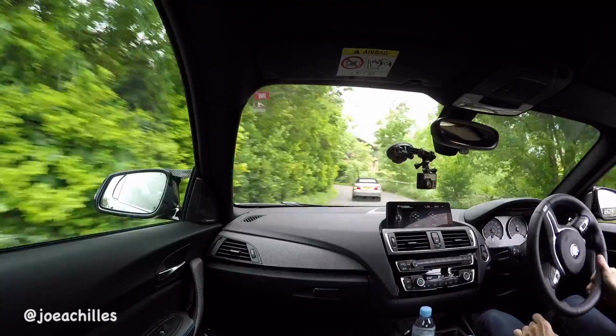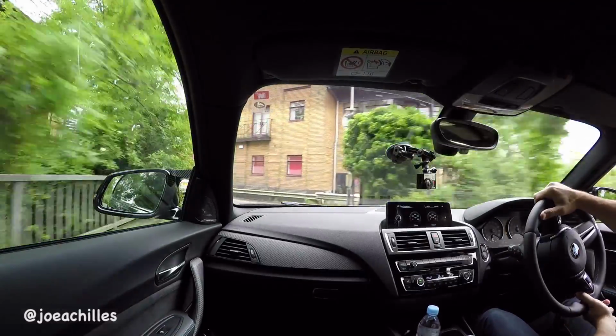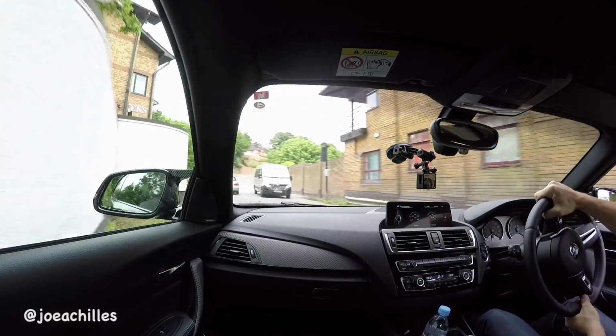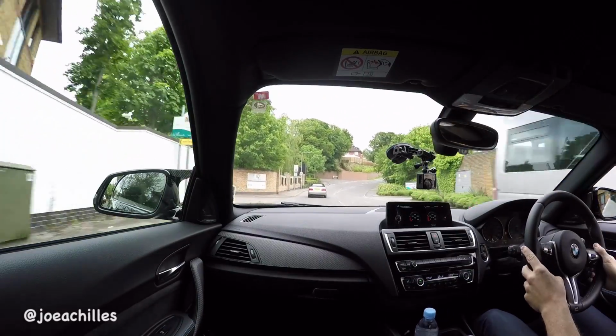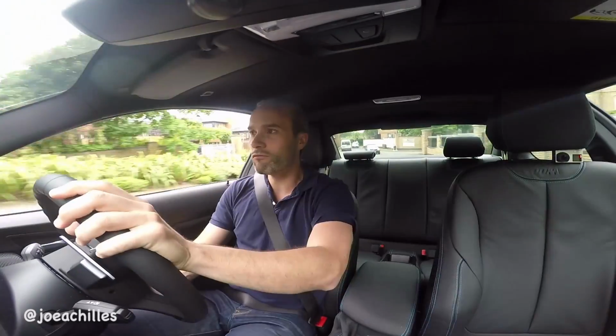I mean, that's an animal there. Oh, and the overrun and exhaust. And the gear changes are lightning fast. They really are really fast.